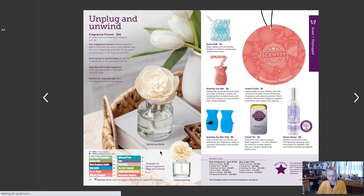I always try to have one here on my desk. Matter of fact, I'm doing videos today, and so it's not here. It's in my video area. So these are amazing. And we do have new scents, which are iridescent pearl, as well as watermelon tangerine and hibiscus pineapple. Those are the three new scents that are being added to the fragrance flower.